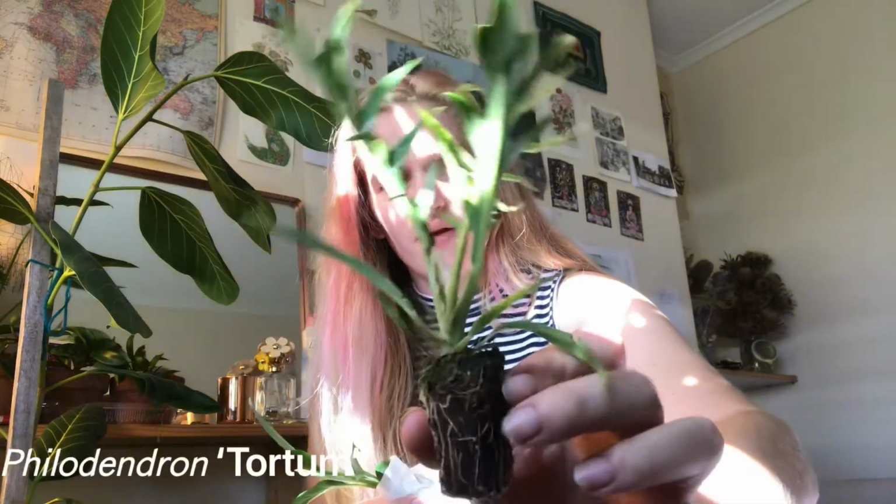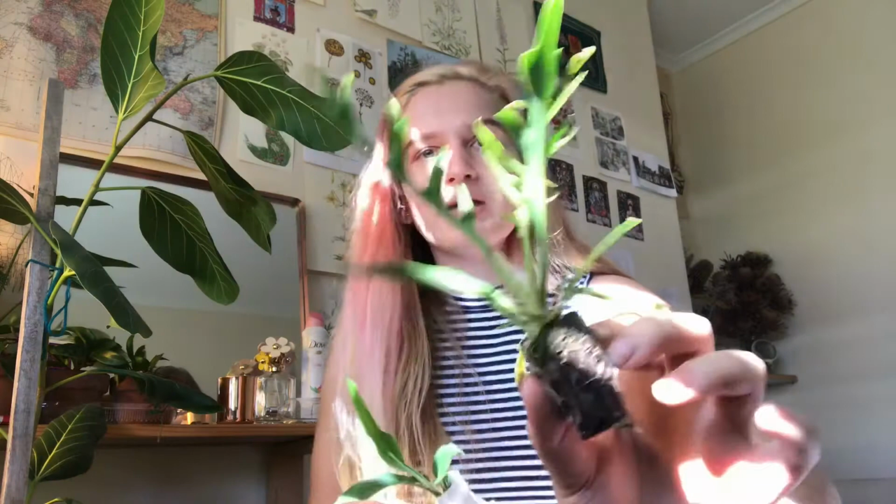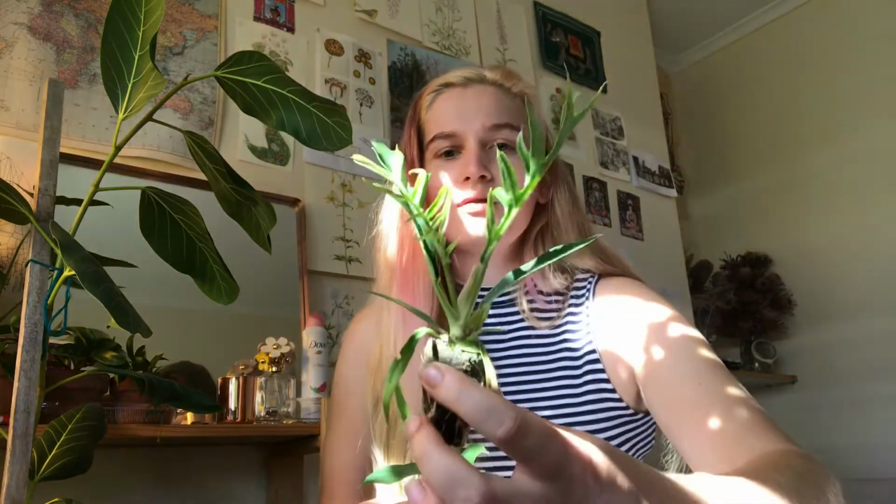So this is Philodendron tortum, which is similar to elegans, and I'm not really sure what the difference is. I've googled it, and tortum is like an undescribed variety, like we're not really sure what that is, but it's cute. It doesn't look so cute when it's immature, but when it grows up it sort of looks like a palm, and I'm into that.